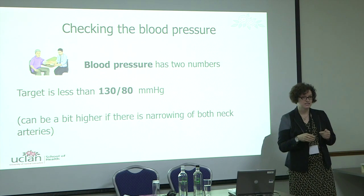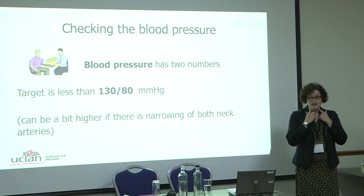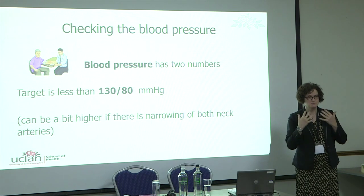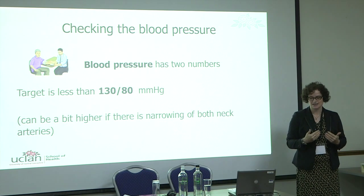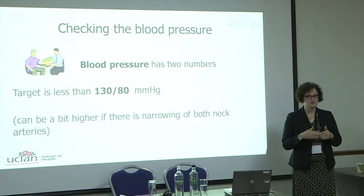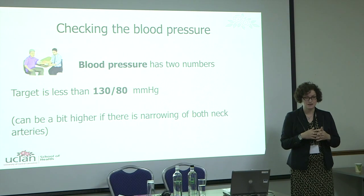There is an exception to that. If you have carotid disease, so you have narrowing of the arteries in the neck on both sides, if we take your blood pressure below that target, below 130/80, then that might cause problems in terms of getting enough blood up to your brain, might give you dizzy spells and things like that. So you can have it running a little bit higher if you are one of those people who has carotid artery disease in your neck. But that's really the only exception.